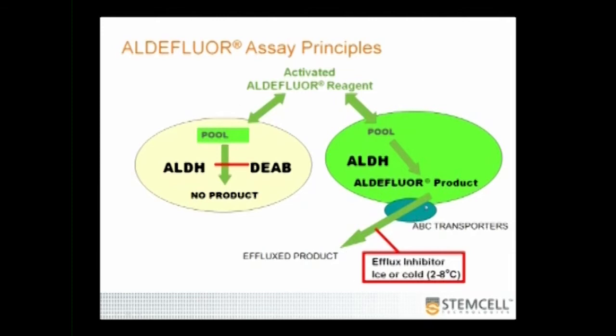Now, I said that there were these ABC transporters that could efflux this. In the ALDEFLUOR buffer that one can buy with the product, there are inhibitors that block that efflux in stem cells. Now, in some cells, of course, the ABC transporters that are in other species may not be the same as they are in mammals. In that situation, other steps may have to be taken to block efflux. You can do that simply by putting the cells on cold or putting in an energy inhibitor, and that would keep those cells green, because this efflux doesn't happen.